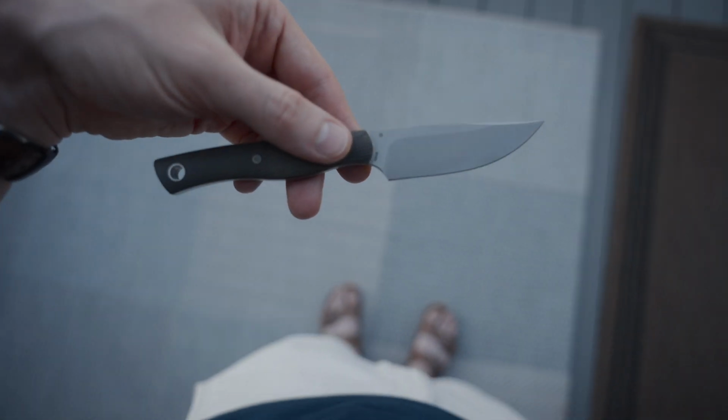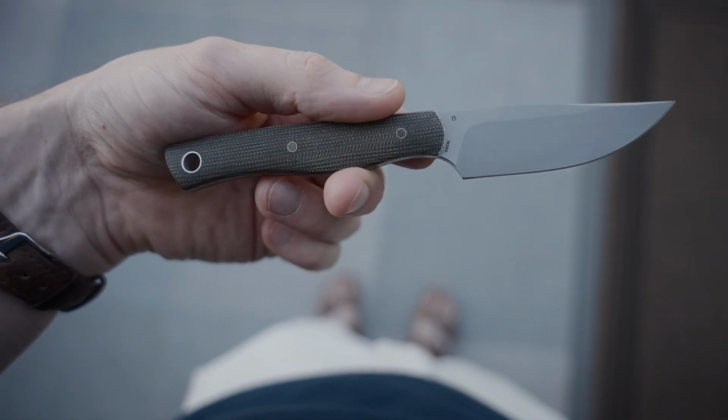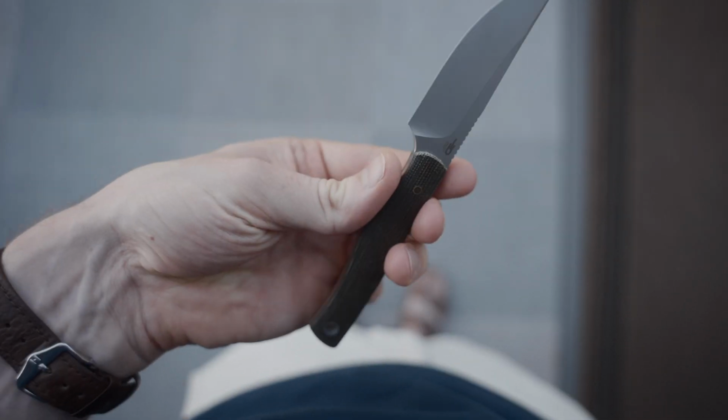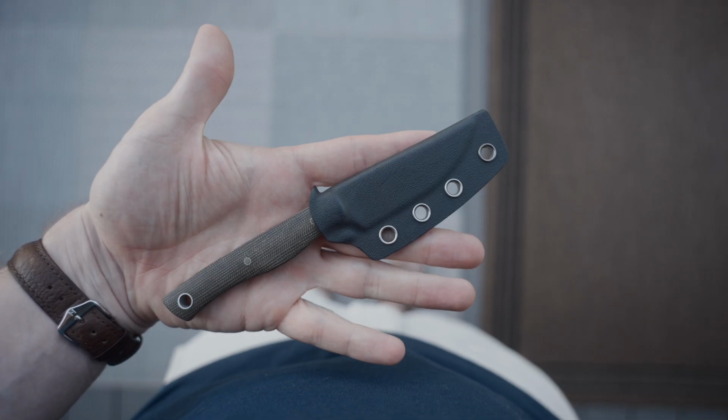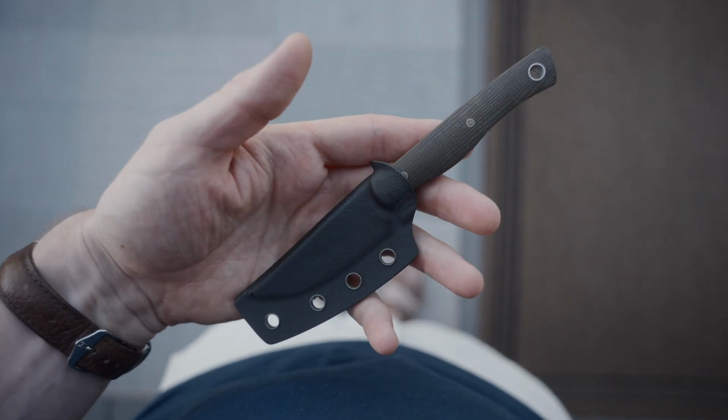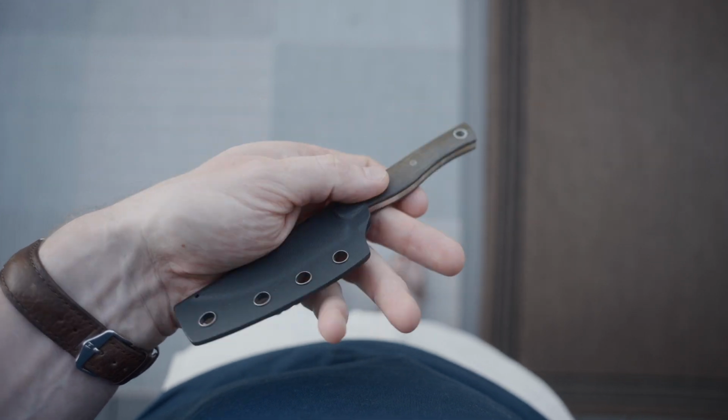The handle is made from green micarta with the Knife and Tools exclusive version here, but there are also other versions with G10 or carbon fiber handles. It comes with a Kydex sheath, and because of its very slim overall profile, it sits incredibly comfortable in your pockets and barely shows even in the tightest of jeans.